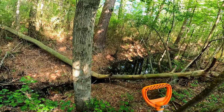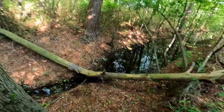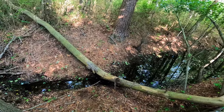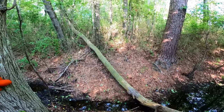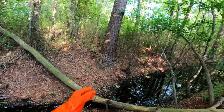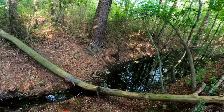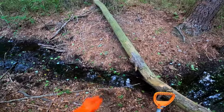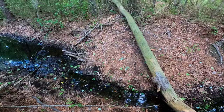Okay, so that pine tree. Y'all remember the pine tree that was laying across here? It broke and it fell. Because remember, we had a trail camera hanging on that pine tree, right over the creek. And wow, look at this, man. The dam has sort of disintegrated on its own.